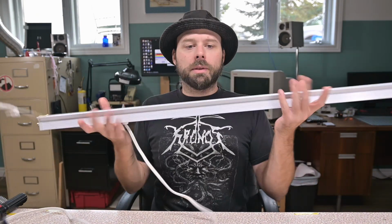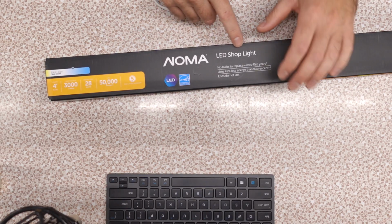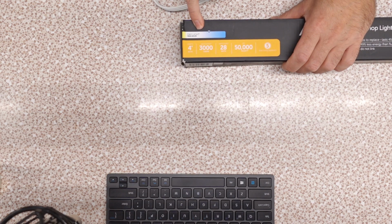I liked how it looked for the most part. You might notice right now it's a bit dark behind me. It's because that light, I bought it for the intention of using in the shed project, and that's complete now, so that light's gone. I feel the need to replace it, and this is what I came up with. Also from the Canadian Tire is a Noma LED shop light, rated for 3,000 lumens, 28 watts, 5,000 K. Right where I want it to be.